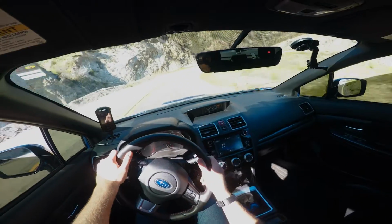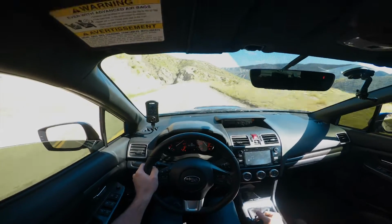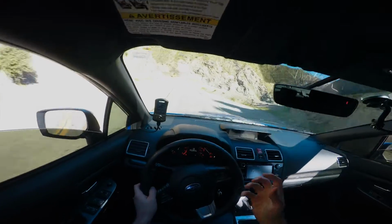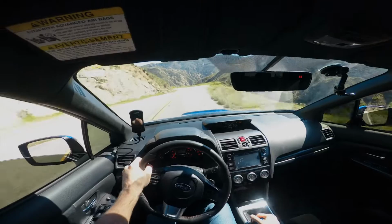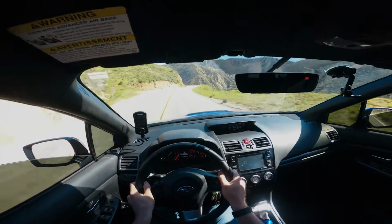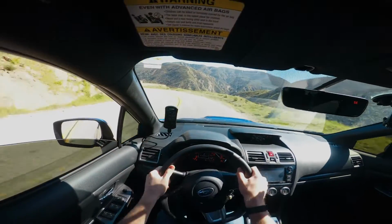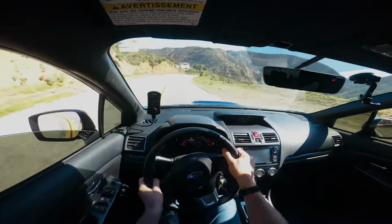Yeah, 10 miles, see that, 11 miles. Gotta love these canyon walls that really echo the exhaust sound. I love it. Temperature's at 220 for oil temp, 190 coolant temp. Everything looks good.